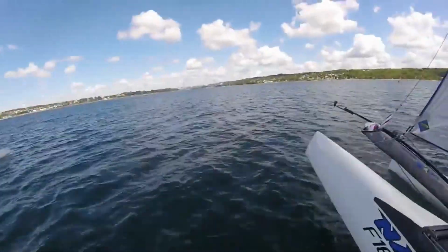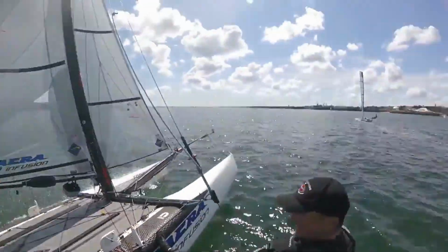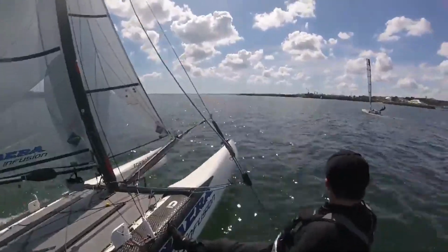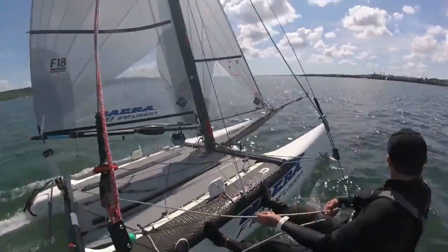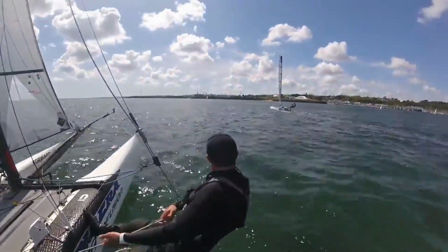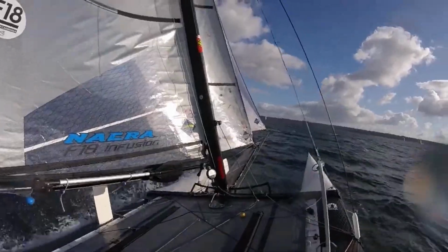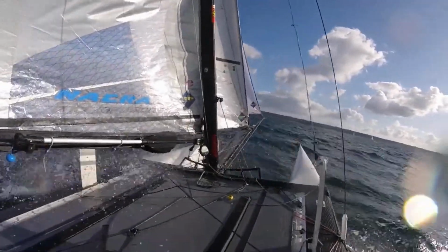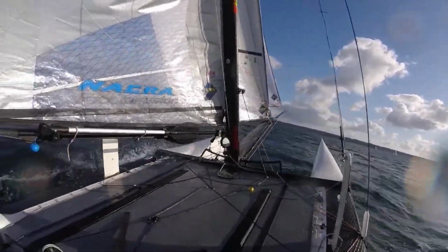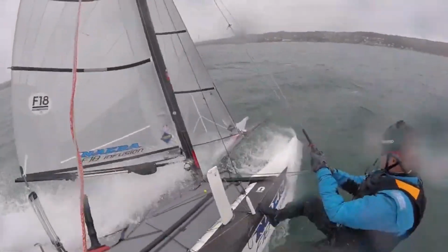But these guys are absolutely fanatical about sailing their Nacra, and they spend as much time as possible absolutely sending it across the Bay of Brest, which really does look like a fantastic piece of water to go smashing out some big speeds on an F18. But even on an F18, you have to make sure that you know where the limits are, so the occasional pitch pole is all part of the process. 8 out of 10 for that dismount.